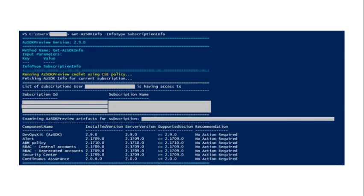And here you can see that it's using the PowerShell script to execute the command and provide a security function to your Azure subscription. Here you can see the subscription information, control information, attachment information, host information.